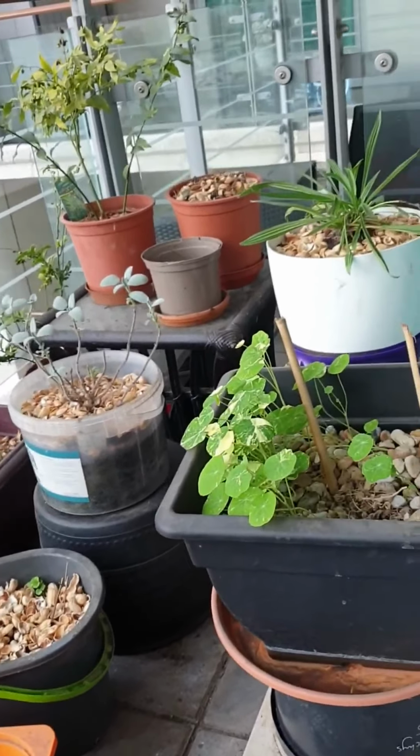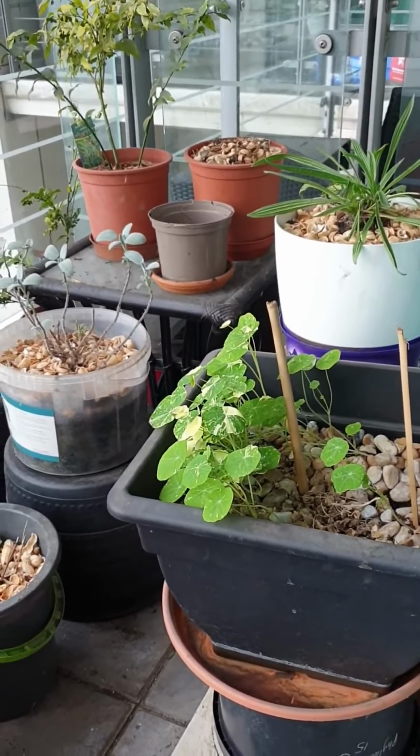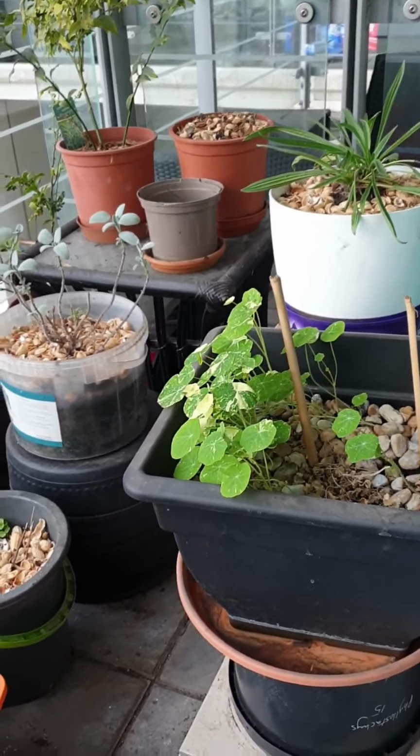But in the meantime, happy with this. So it's about to rain here now. Sun is gone.